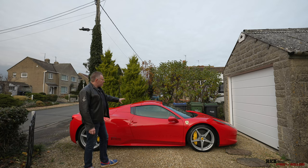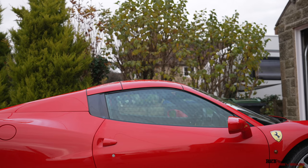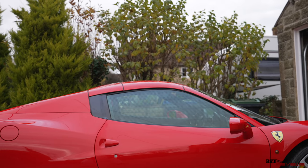And of course, this is the first Ferrari to have an aluminium hard top folding roof. So pretty cool in its design. It was very much a breakthrough car.